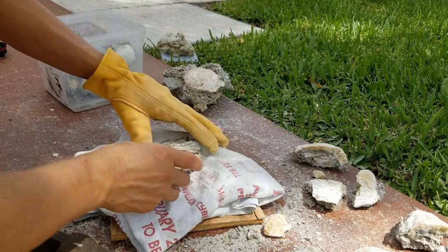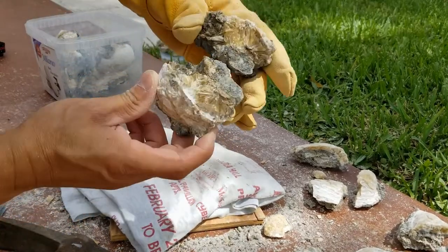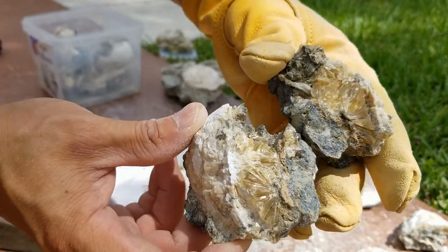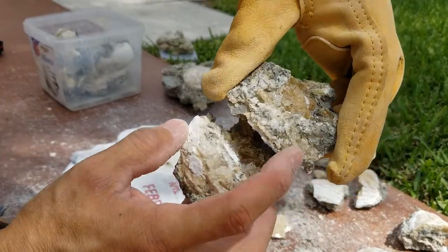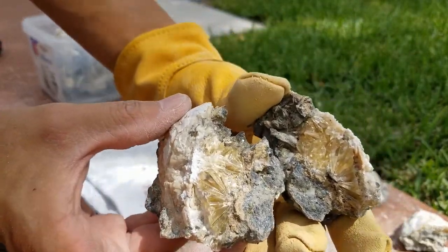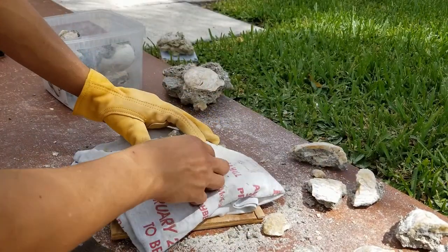This was a piece I just split open. I didn't have it rolling, but what a nice surprise. Look at the starburst underneath there. Dang, that is some big crystal. I was just actually chipping the rock away, so I just keep this piece right here, but did not know there was this much crystal underneath. And that's the cool, fun surprise of this thing. Look at that. Nice.